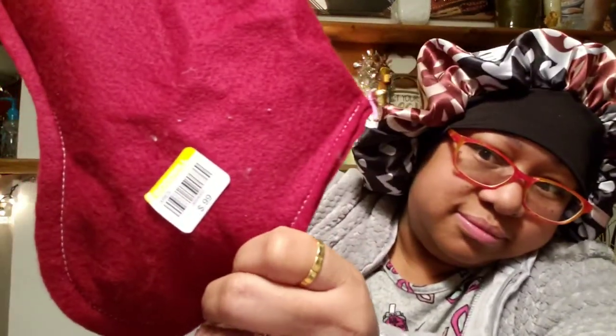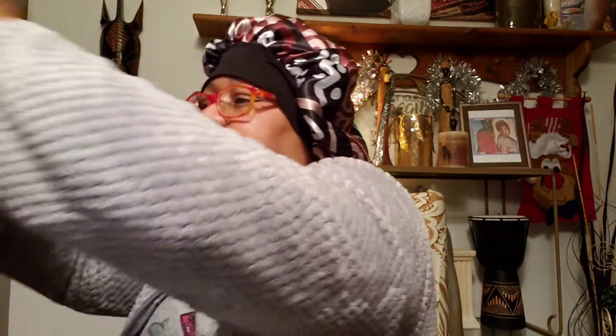Then I got my baby boy a stocking and a jingle. I got him a stocking to add up there, and it was 99 cents. I thought it was cute because it's kind of boyish with the little maroon or whatever. It's little, and it got a jingle on it. Yep, I got that for my baby. Yes, I did.